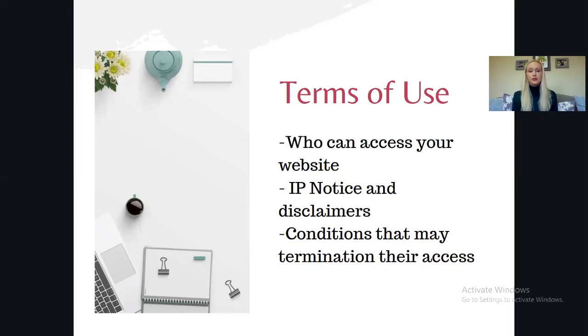And then disclaimers. So particularly, these are things that may vary by industry. So if you have a blog page where you're providing advice, articles, let's say about starting a business or finance, you want to include a disclaimer that you are not promising that if they follow your advice or implement your advice, that they're going to get any particular result.